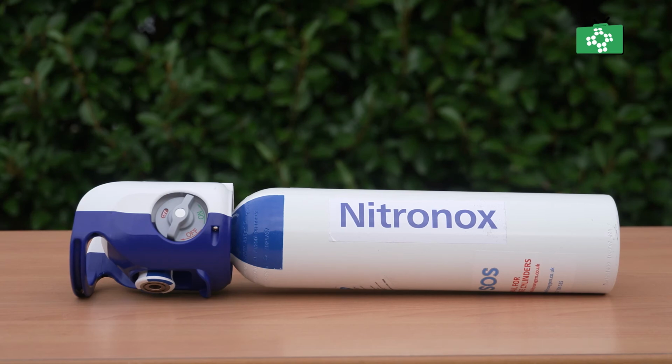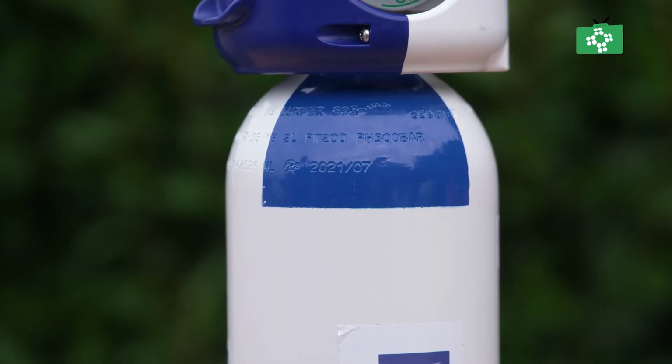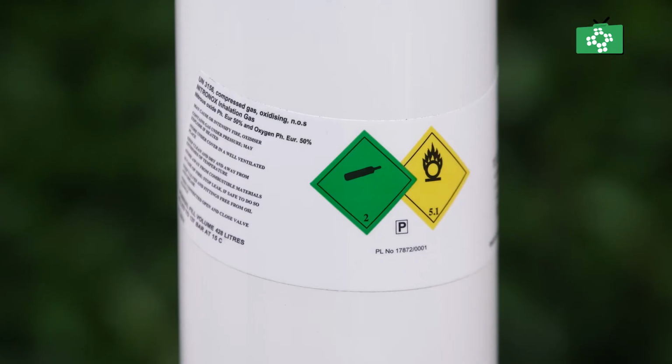A Nitronox cylinder can be identified initially by the cylinder colour. So the shoulder of the cylinder will be quartered in blue and white. The blue represents nitrous oxide and the white represents oxygen. There'll also be a product label on the cylinder and that will describe exactly what product is contained within that cylinder.